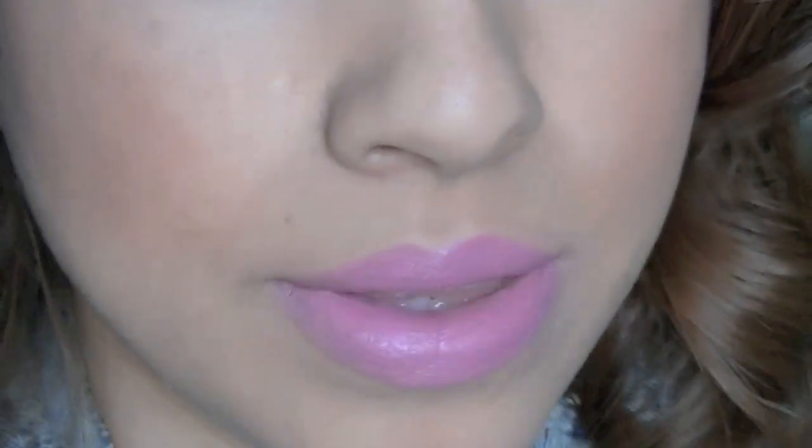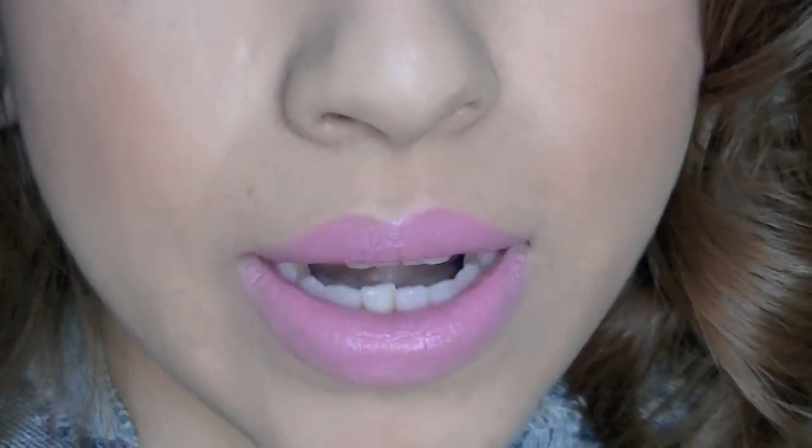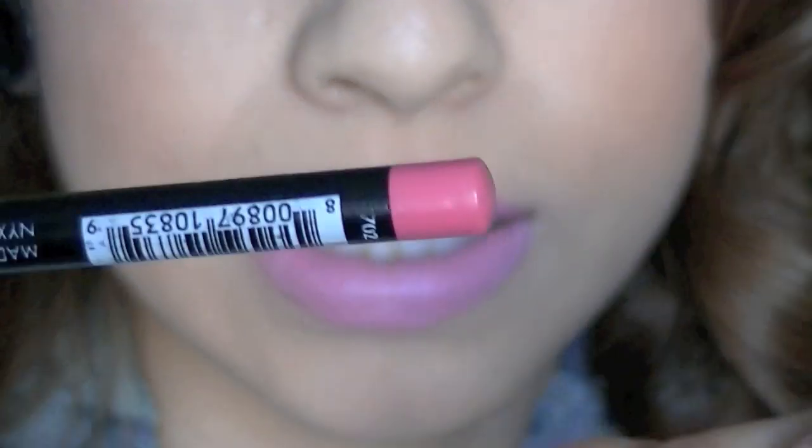So I'm going to define this with a darker pink lip liner. So this one I have is called Pinky, and it's from NYX. Looks like that.